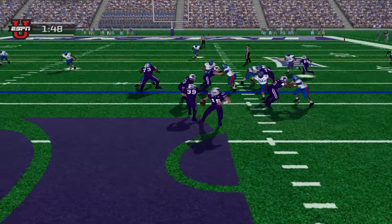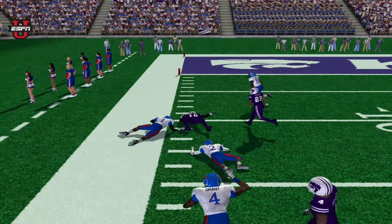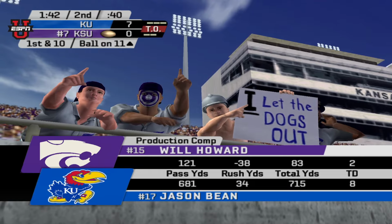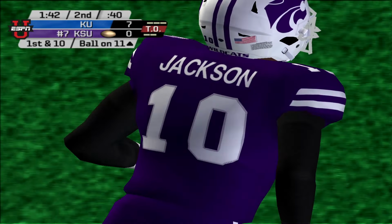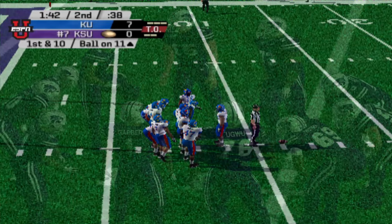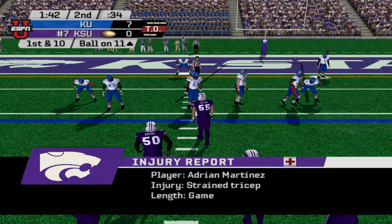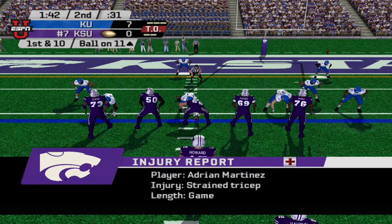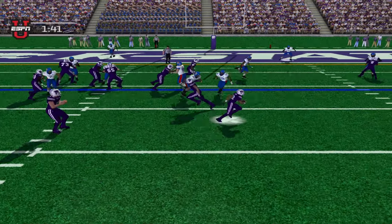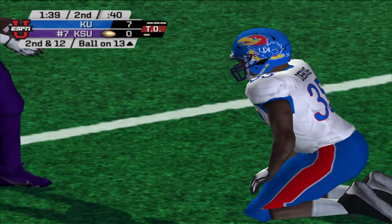They line up in the shotgun. Howard with a nice play fake. Short draw, complete, and he's taken down. The Wildcats are going to take a timeout, and that was their first timeout. On the 11, going in. The Wildcats with four receivers. It's a direct snap. He spins. He's gobbled up in the backfield. Kansas State takes a timeout.